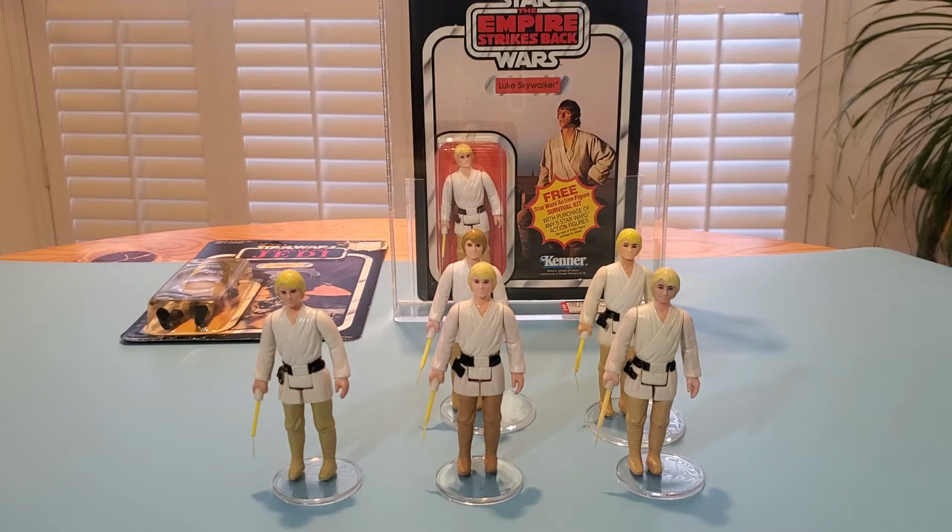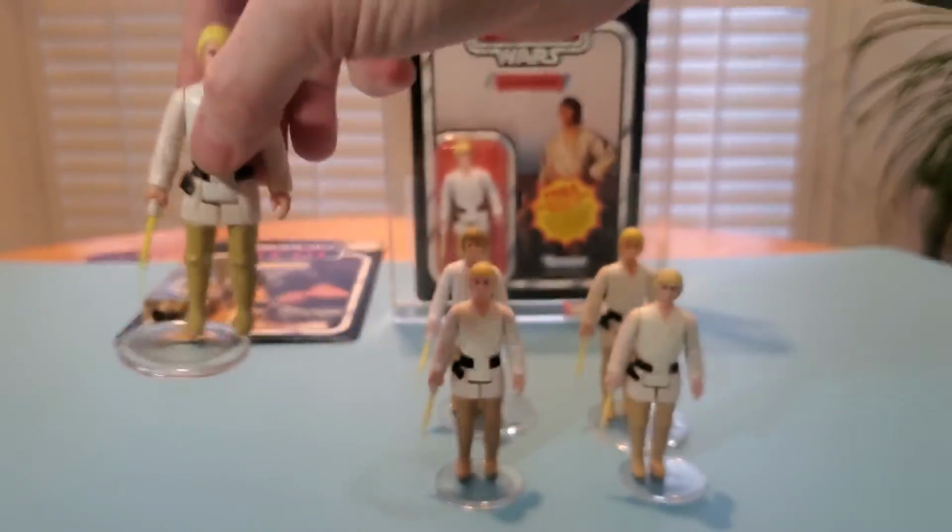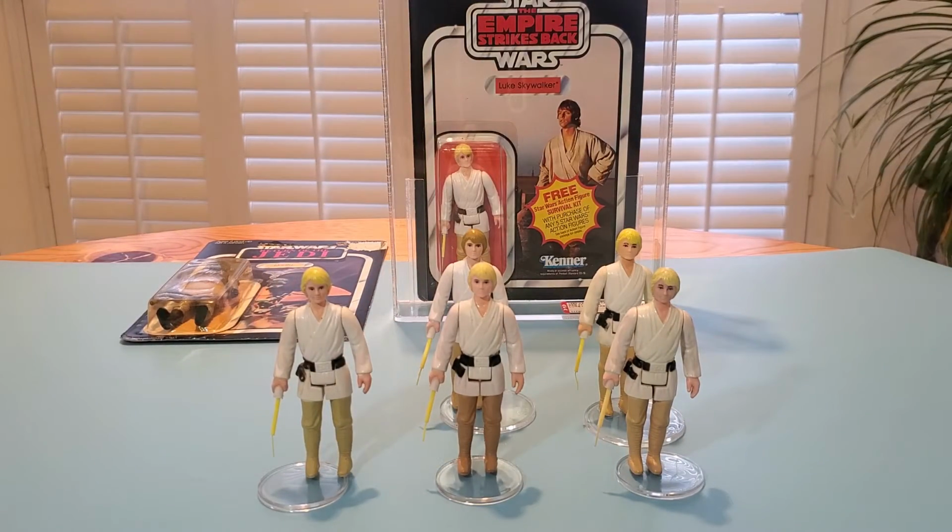Now, another way that I was able to pinpoint that the large copyright 2-line was in fact Unitoy was that I just so happened to have one mint on card. And anybody that has a mint on card figure, no, let me rephrase that. If you have a mint on card figure that doesn't have a lot of accessories, a plain figure like Luke Skywalker Farm Boy, you know, he can't have a skirt on or a robe on. You're never going to be able to see what the copyright is on the figure.